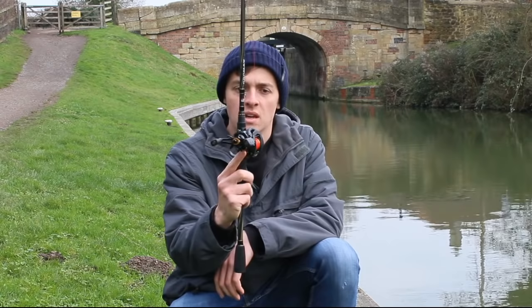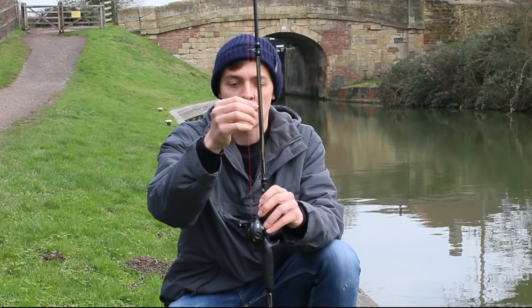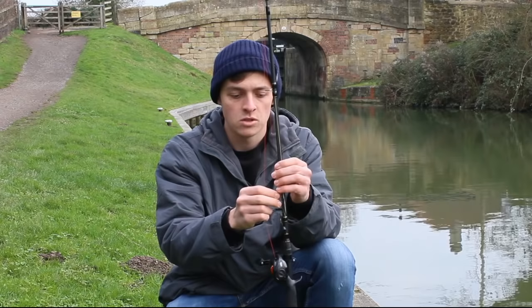This reel is loaded up with 35 pound Spiderwire Stealth Smooth braid going down straight to a Savage Gear 38 pound titanium trace there, and it's got a quick link snap on it so I can change my lures.